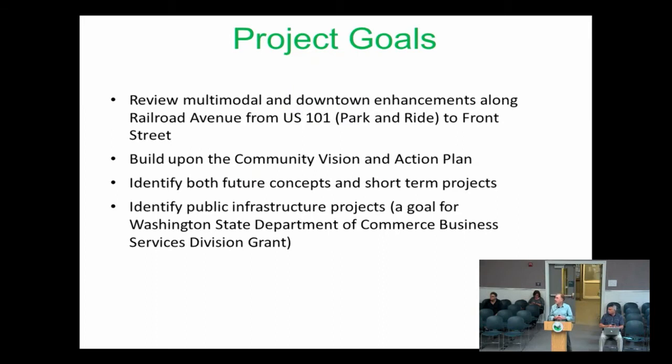The project goals, like I just mentioned, were to review multimodal and downtown enhancements. It was to really build upon the community vision and action plan, so we didn't want to repeat any steps there. It was to look at both future concepts and short-term projects, and I'll speak to those as we go along. And then the grant from the Washington State Department of Commerce Business Services Division was also about looking at potential infrastructure projects.